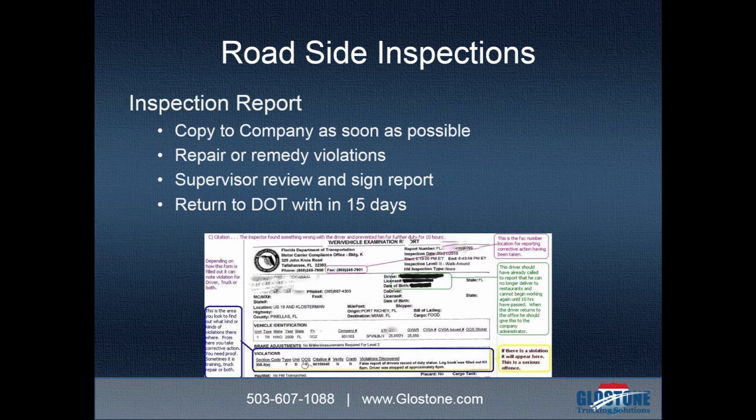When you have an inspection with violations, either out of service or not, the driver should provide a copy of the inspection report to the motor carrier as soon as possible. And the motor carrier will need to return a copy of the inspection report to the agency that conducted the inspection within 15 days with this section that states all defects have been corrected, signed by a supervisor. So pay attention, make sure your drivers pay attention to what the DOT officer says about returning a copy to the DOT. Some agencies want a copy of the inspection report returned whether there are violations or not. In Oregon, they only require an inspection report returned to them when there's violations. If there's no violations, there's no reason to return the inspection report to the DOT in Oregon.